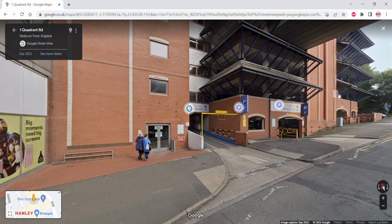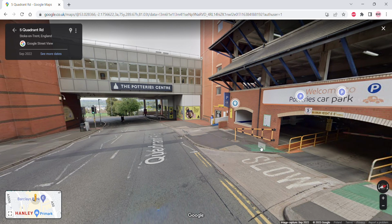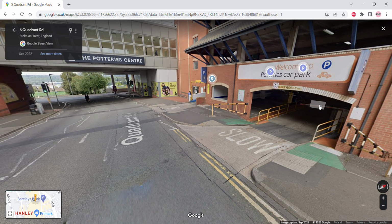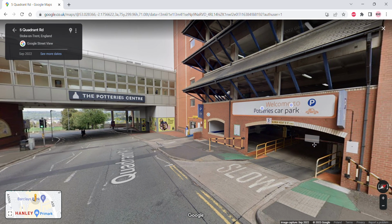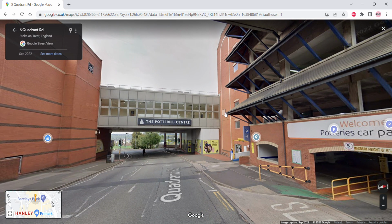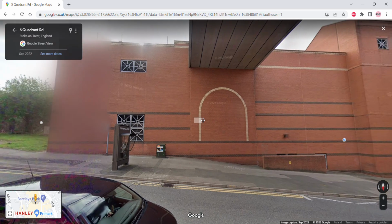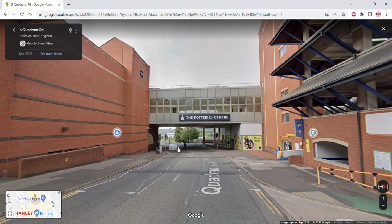This section here is the car parking for the Potteries. So when you come, you usually turn into here to park your car. You do have to pay for it, but it also leads to the Cineworld and some big restaurants as well. So things like Nando's, Pizza Express, they're on this side. And then you would take this subway to go into the main shopping area, which is the bit here.